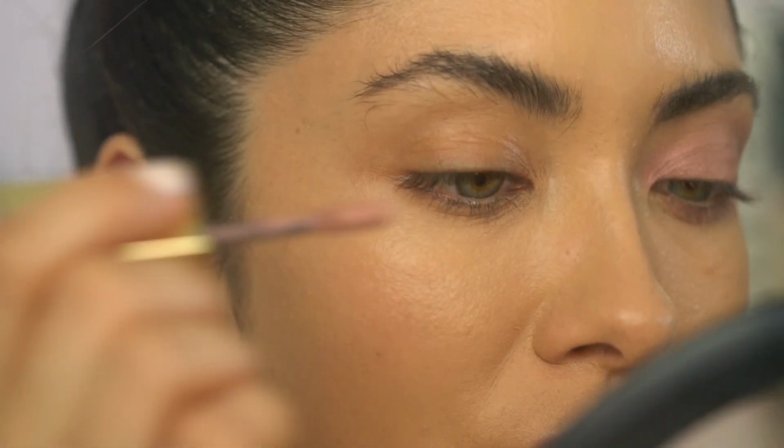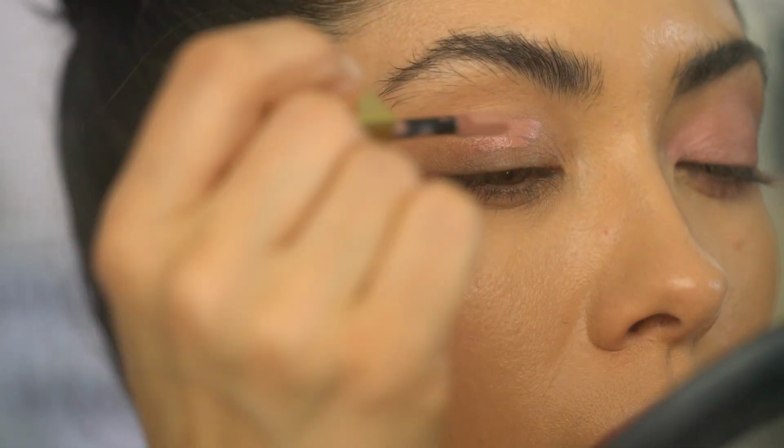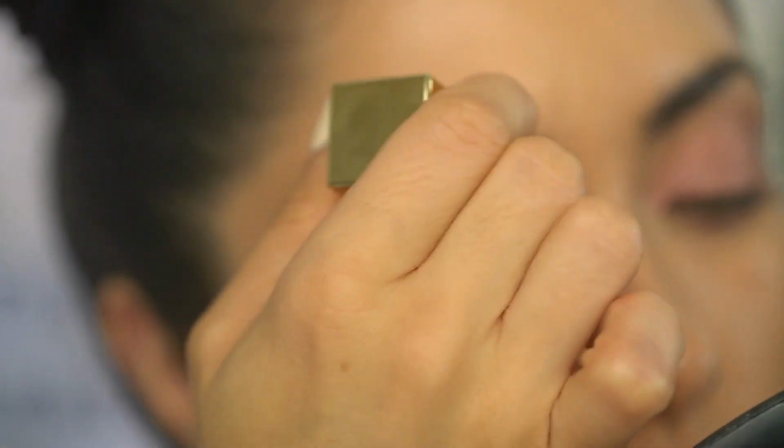This product does remind me of this old Laura Mercier eyeshadow primer I used to use all the time. Kind of like if you were to turn the MAC paint pots into a liquid eyeshadow. That's what it reminds me of.